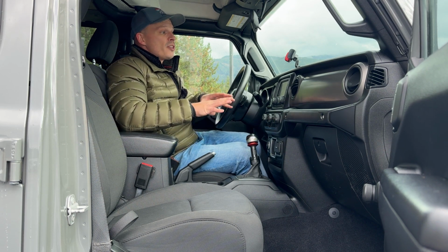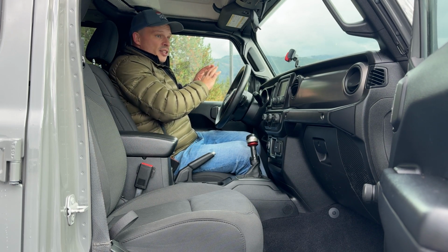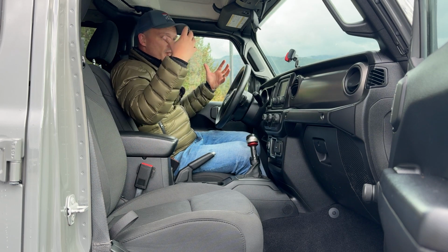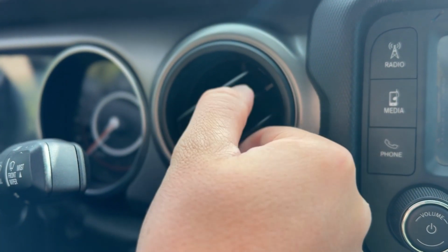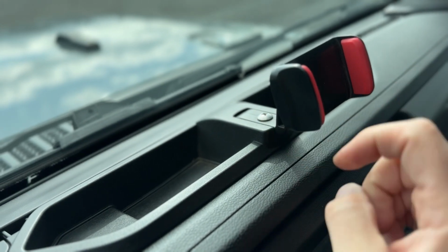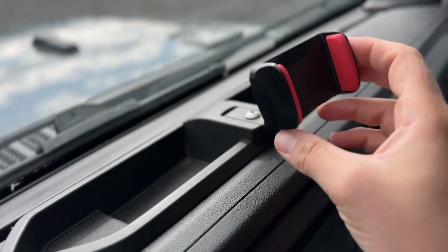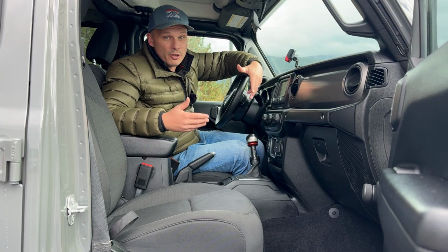Now, some other cool features about the Jeep Gladiator are up on the dash. While this dash is extremely horizontal, it doesn't have a ton of flowing lines. It looks very utilitarian, including its very circular vents, but above that is this little storage bin, including a place that you can put things like a phone holder, like what this one has right now. But one thing a lot of people use it for is hooking up their GoPro and mounting it there, meaning you don't need any special equipment to make that happen if you want to record your off-roading.